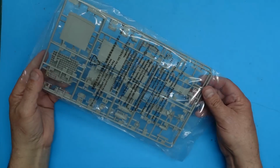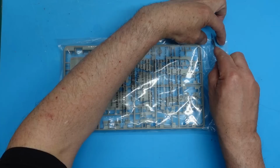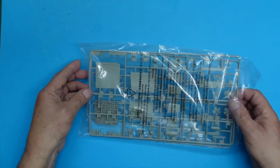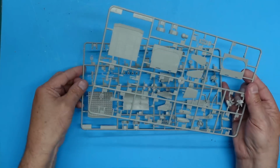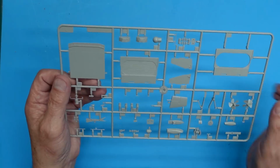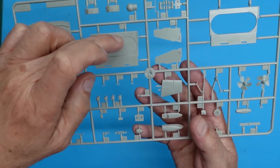And then here we have sprue E. I thought I saw we had 4 of these, or maybe it was 4 Fs. So sprue E, we've got 2 of that. It's 2 of these, yes, because these are the ones with the lifts on. So we've got some lovely detail on there. These are the hangar doors.